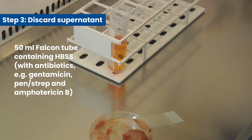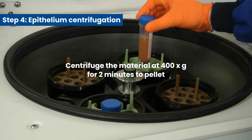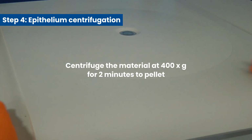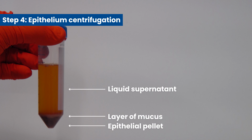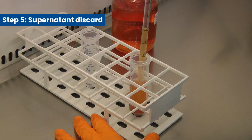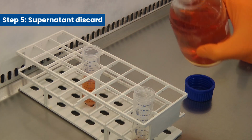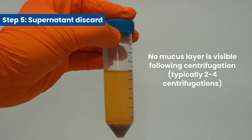Transfer the scraped epithelium to a falcon tube containing HBSS. Centrifuge the material for 2 minutes to pellet. After centrifugation, an epithelial pellet will be settled at the bottom of the tube. A grayish layer of mucus might be identifiable above the epithelial pellet, followed by the liquid supernatant above this. Remove and discard the supernatant and mucus layer. Keep the epithelial pellet. Repeat step 4 until no mucus layer is visible following centrifugation.